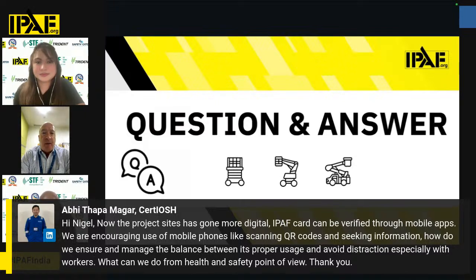So I'm a big fan of digitalization on construction sites. I'm also very keen on being able to communicate the problem, or the solution to a problem, very quickly to as many people as you need to. So that's my personal feeling with that. But the phone must be used from a position of safety.